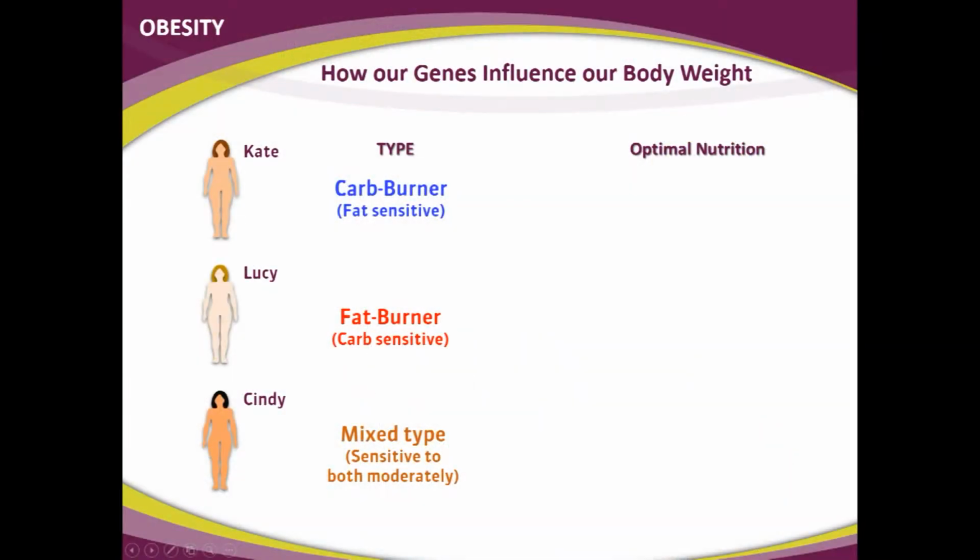So ask yourself the question, what would you recommend to Kate? What kind of diet? There's low carb, low fat. What would you tell her? If she's fat sensitive, then you would recommend a low fat diet, and carbohydrates are not a problem, so she can eat more carbohydrates. For Lucy, it's the other way around. She's carbohydrate sensitive, so low carb is important, more fat, because that's not a problem. And mixed type would be balanced, so you really need to check that you have the right balance between the 2 different nutrients.